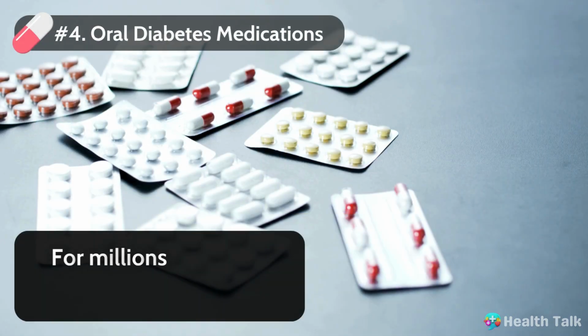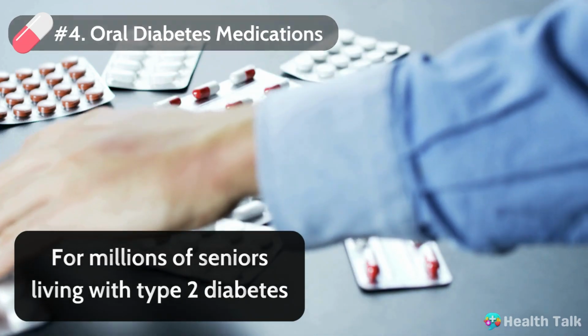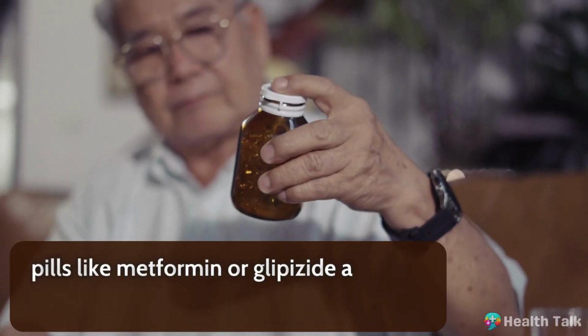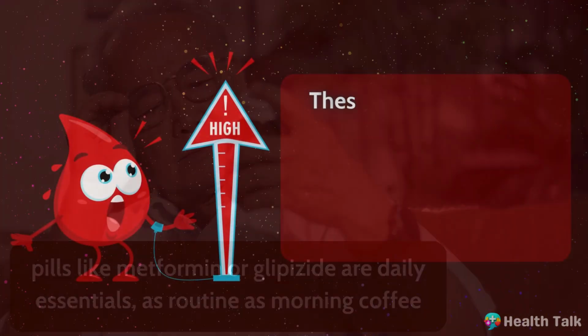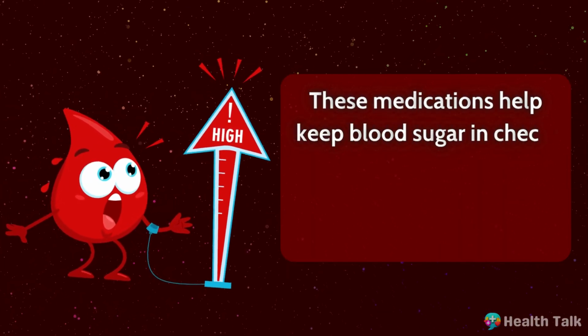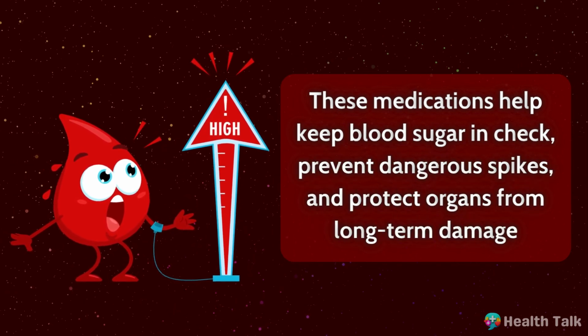Number 4. Oral diabetes medications. For millions of seniors living with type 2 diabetes, pills like metformin or glipizide are daily essentials, as routine as morning coffee. These medications help keep blood sugar in check, prevent dangerous spikes, and protect organs from long-term damage.